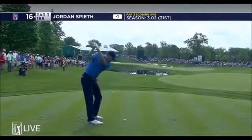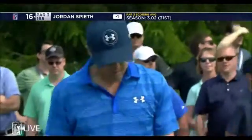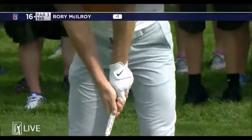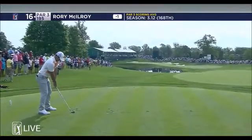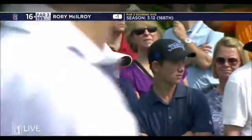Boy, it is so still out here right now. What's left? Just clears the hazard. Par on that par 5. Has to feel good about getting the ball up and down, but not all that great with a par 5 that he should have birdied.